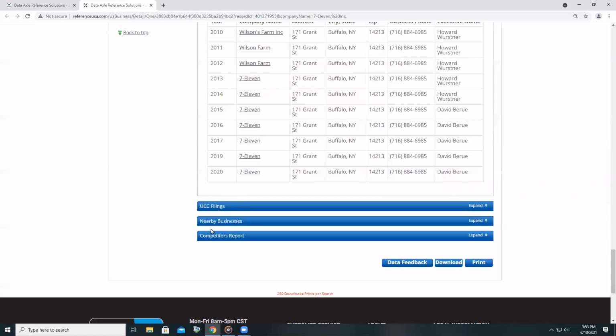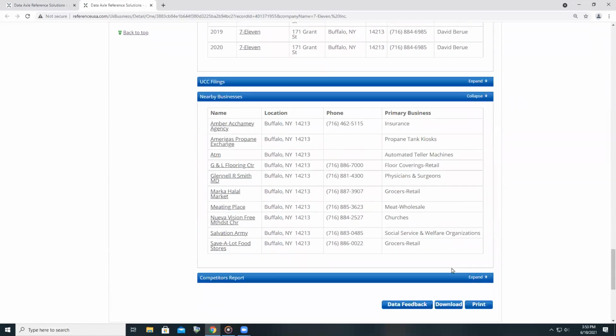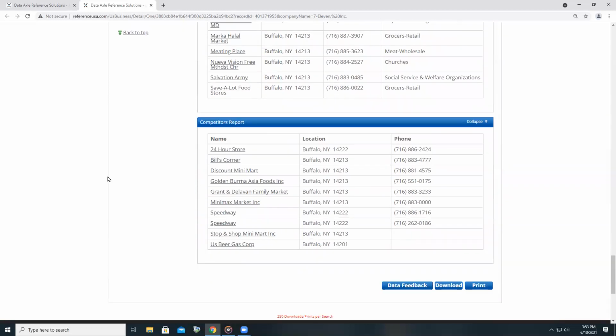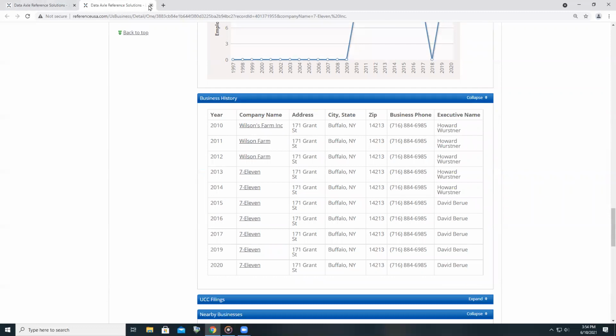And then UCC filings and nearby businesses, we can select that, see what our neighborhood might have near us. And also competitors reports, other businesses in the area that are competitors to this business. So those are all pertinent things you might want to know about someplace you're going to be working.